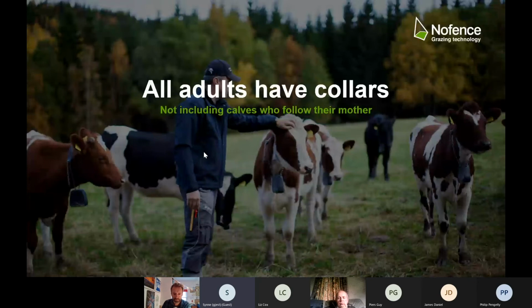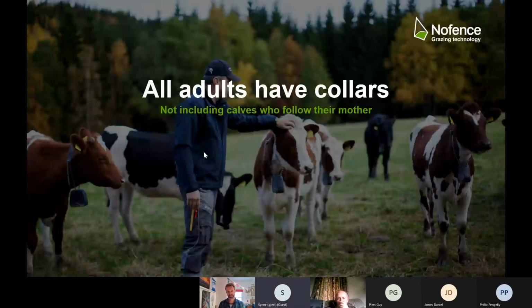And then we have a recommendation that all adults have a collar. This is because we often get the question, what if I put it on 5 out of 15? Our answer is that doesn't necessarily mean you'll have success, because those without a collar will naturally graze further than those with a collar, and those with a collar will often follow the rest of the herd out of the pasture, because the instinct of staying with the herd is stronger than the fear of a pulse. So we have to play teams with nature when we do virtual fencing.